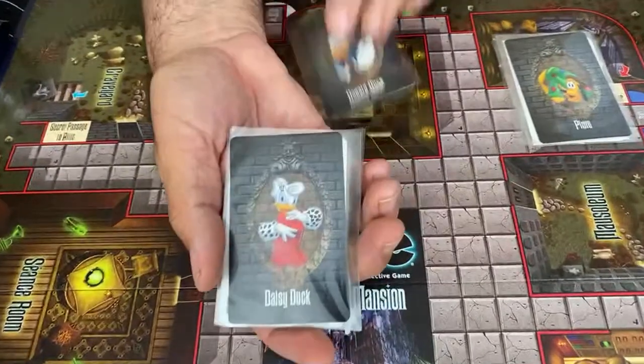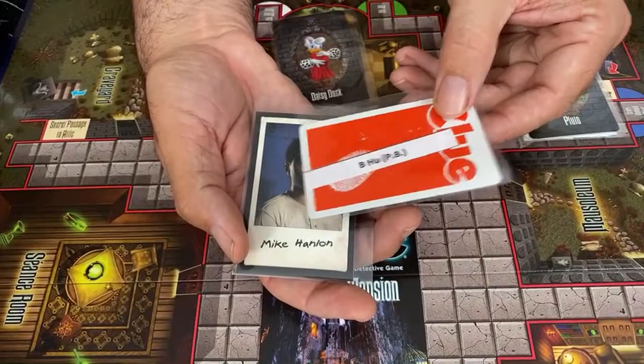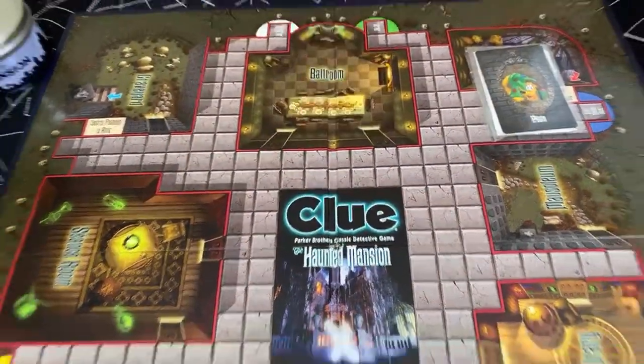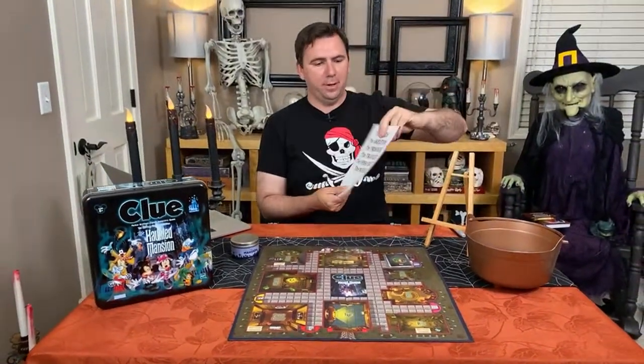All right, Donald, Daisy, and Miss Scarlet, who was B. Hughes' patron bonus, as well as Mike Hanlon, which was Ever Done. Okay. Now we have made it to the final round.